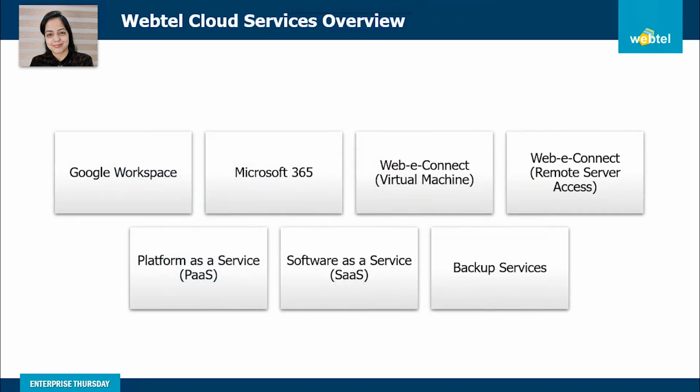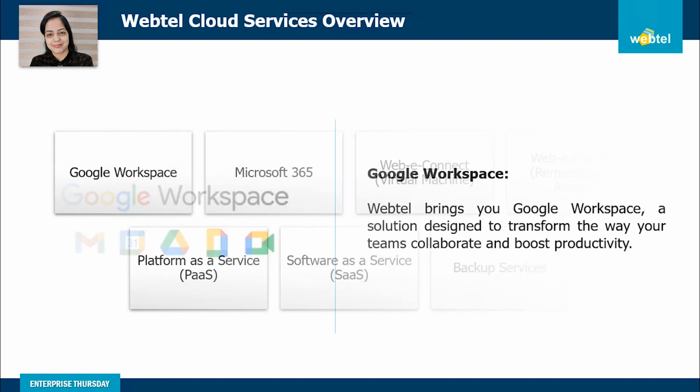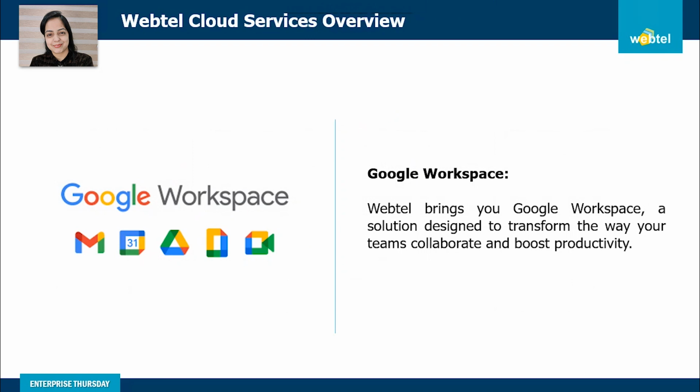Webtel is going to provide Google Workspace, Microsoft 365, WebConnect as a virtual machine. WebConnect also has a remote server access, platform as a service, or we can say that PaaS, software as a service, SaaS, and backup services also provided by Webtel. Let's have a look at each and every cloud service one by one. So our first service is Google Workspace.